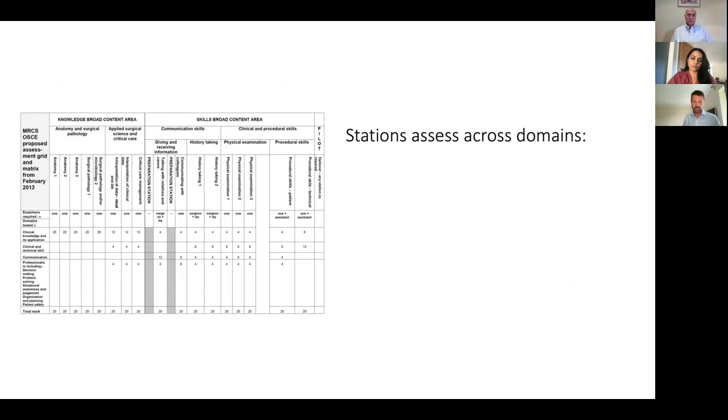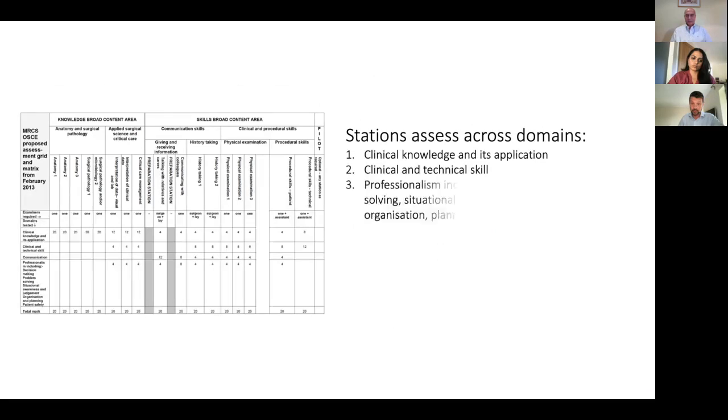The stations I've just talked about assess you across different domains of performance. The first one being clinical knowledge and its application, the second being clinical and technical skill, the third being professionalism, and this includes areas such as decision-making, problem-solving, situational awareness and judgment, organisation, and planning and patient safety. And the final domain is communication.